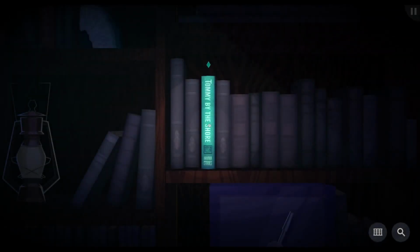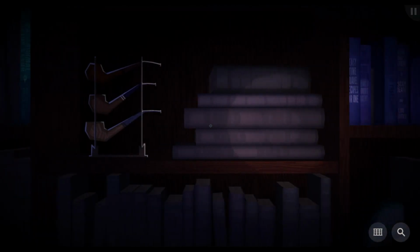Alright. So, sometimes there is a clue in that book, sometimes there isn't. So I think the clues are randomized as well.